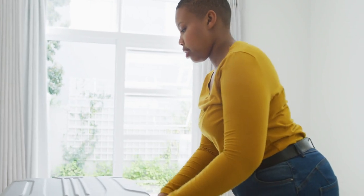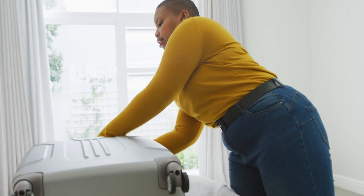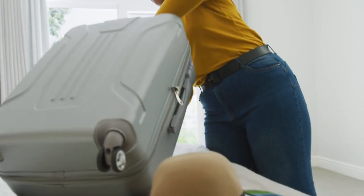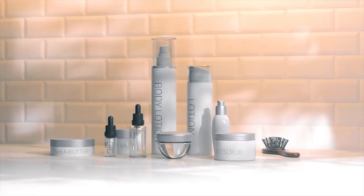Tip number 4. Use packing cubes. These handy little organizers keep your clothes and accessories in order and make it easy to find what you need without rummaging through your entire bag. They also help compress your clothes, saving even more space.